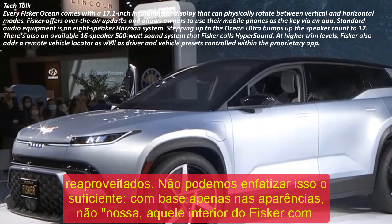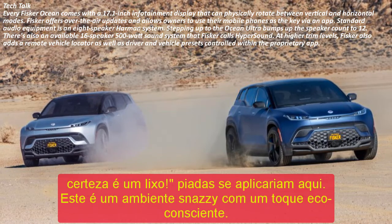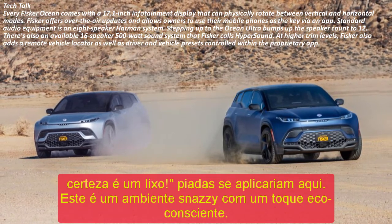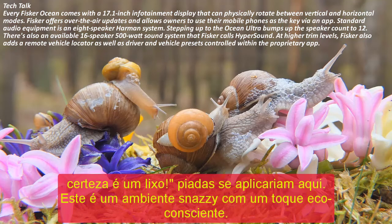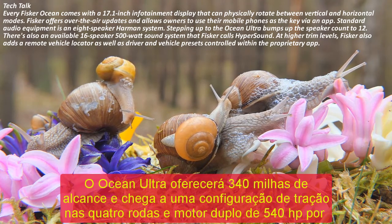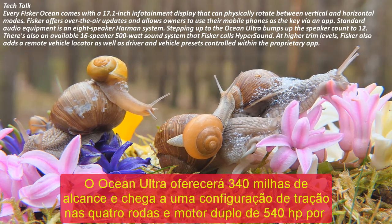Ocean Extreme and 1 models will come with solar roof panels Fisker claims are capable of supplying between 1,500 and 2,000 miles of range per year under ideal conditions, i.e., if you park your Fisker in a sunny spot all the time. And to up the wind in your hair experience, Ocean Ultra, Extreme and 1 models will be available with a California mode which, at the press of a button, lowers 8 glass panels throughout the cabin simultaneously to turn the Ocean into a de facto convertible SUV.